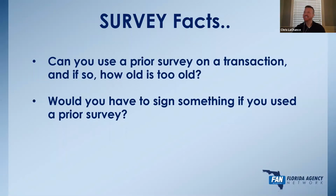All right, so can you use a prior survey on a transaction? And if so, how old is too old? So the answer to that, two parts. The first part is you can use a prior survey on a transaction, provided that the survey is certified to one of the prior owners that were in title on the property, so the prior owner of record. So either our current seller or another seller of the property that maybe passed that survey down, we can use.